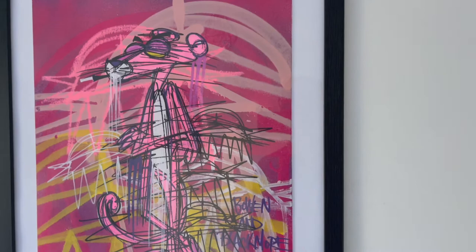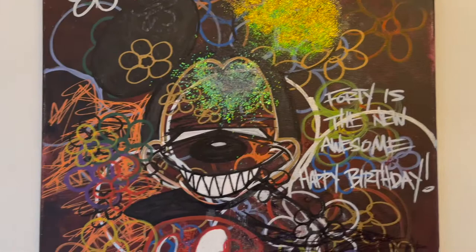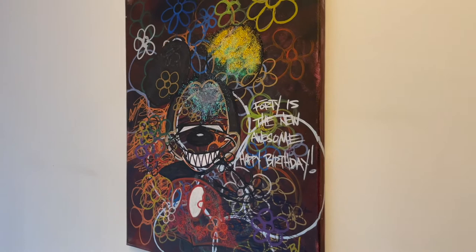We jump into this, which is my Mickey Mouse 40th birthday present. As you can see, the demon style smile. It looks super cool. I quite like the dark colors mixed with a bit of vibrancy. And obviously 40 is the new awesome. Yes, I am 41 now.